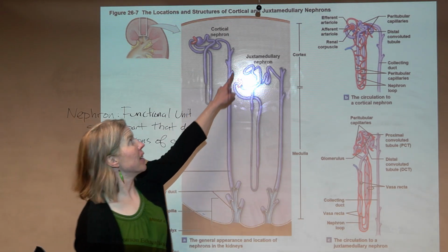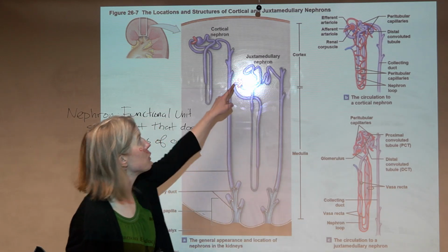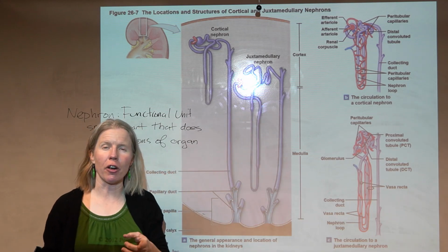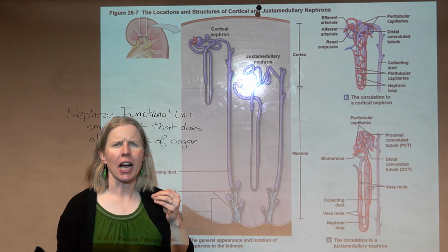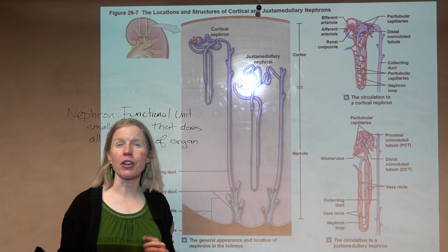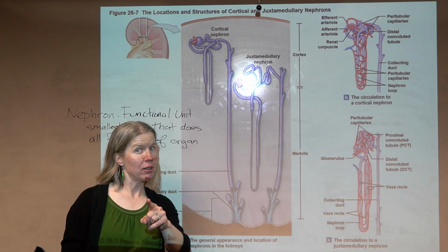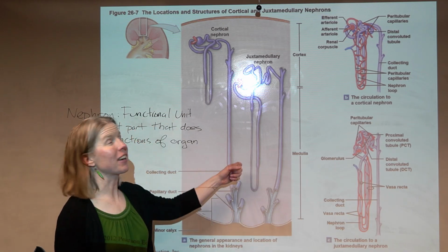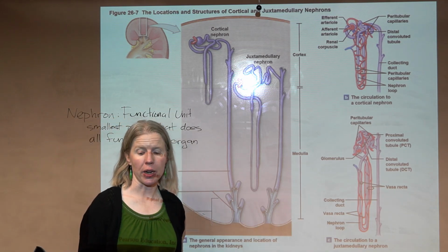Juxtamedullary nephrons, juxtaposition, like against the medulla, has this really long loop here. These are the nephrons that are really good at concentrating urine. Now, we only have about 15% of our nephrons that are juxtamedullary. If you're a kangaroo rat living only on metabolic water produced in cellular respiration, you've got a lot more juxtamedullary nephrons. They're the ones that are really good at concentrating urine.